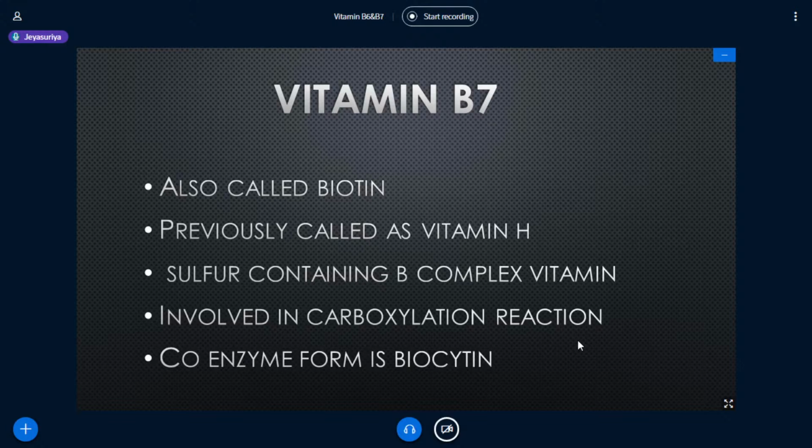It's quite deep into the biochemical side, so let me put it in simple terms. This biotin, being sulfur containing, is to be more precise a heterocyclic sulfur containing monocarboxylic acid, and a derivative of imidazole. It is formed by fusion of imidazole and thiophene rings with a valeric acid chain.